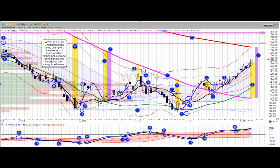And at 17, we get the failure of summer into fall. We get a breakdown below the dragon. Another leg. The size of this leg is the size of that leg, is the size of that leg. So again, you can use the leg measurement as the size of the move that the traders can achieve. So 17 into the fall, 18 the winter, you can get this.